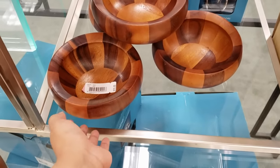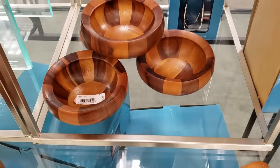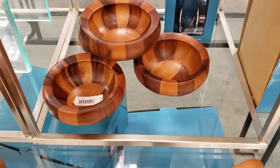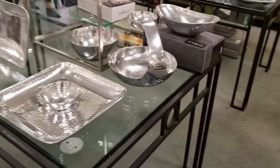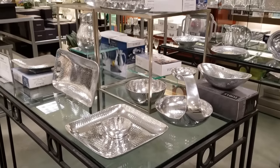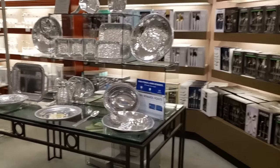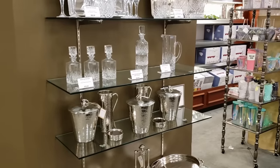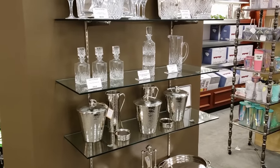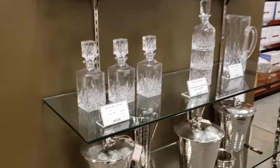75. You know what? Maybe you get four for 75. Hopefully, right? Not just one. Love it. Look at all that beauty right here in front of me. Oh my gosh. Don't we just love the kitchen? And look over here, decanters, my favorite. I don't have any, but you know, one day, like I said, I am gonna have a fancy bar.